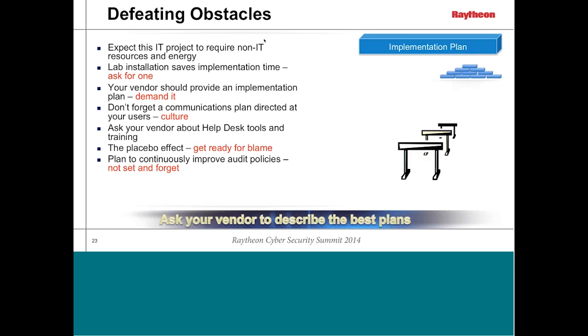We also talked a little about putting a process in place for building a program. When you implement, you want to look at a couple of things. You want to make sure you can do a lab installation. Any vendor out there should provide you the ability to do an implementation plan. I say demand it. When you're looking at different technologies, whether you're using a vendor or even an internal resource, you should demand an implementation plan. You should be able to spell out how you're going to effectively roll out the program, how you're going to go from selection of a tool to implementation of the tool in the lab, to a proof of concept, to a pilot, and what are my time frames?